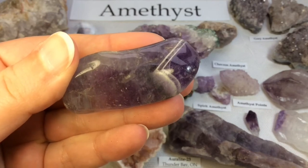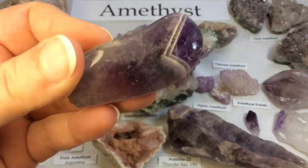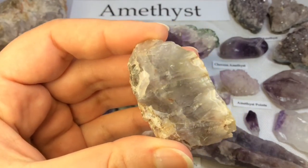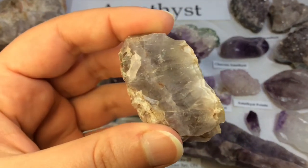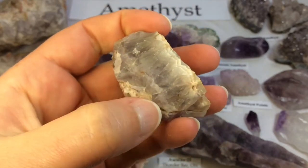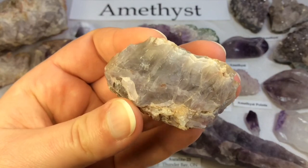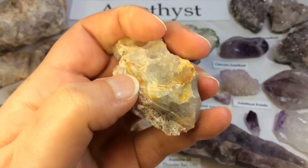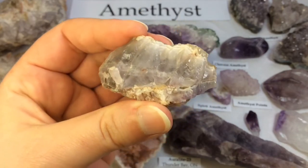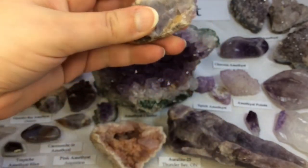So while this is marketed as more of a rare, special kind of thing, it's actually pretty darn common. I have one of my pieces from Thunder Bay, Ontario, that's still raw, and I thought I would show you just how easily this happens. So there's some chevron happening here. As you can see, there's a little bit of a different color going on there. We can see these lines going through here. Here's some there. If this was cut and polished in a certain way, it could certainly be considered chevron amethyst. And it's quite common, even in some of my other little ones, and I'll point them out as I go.